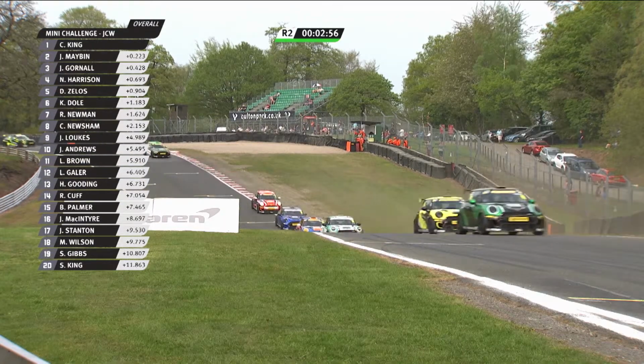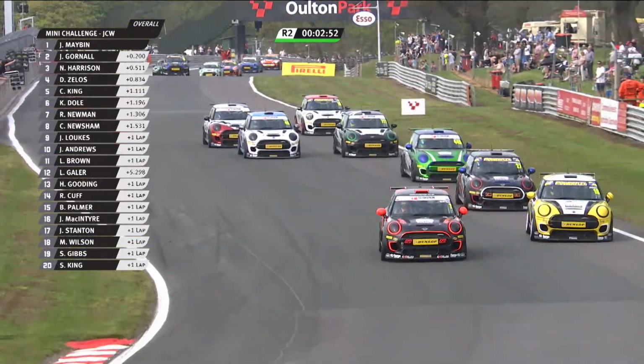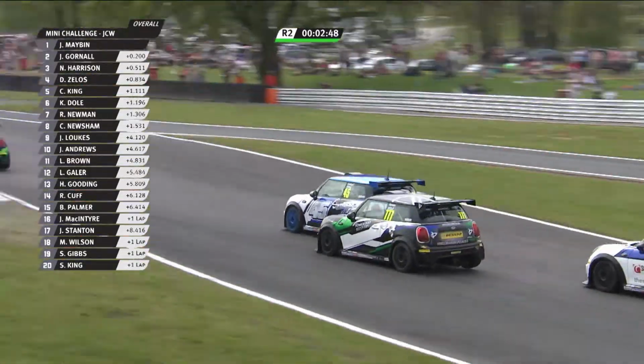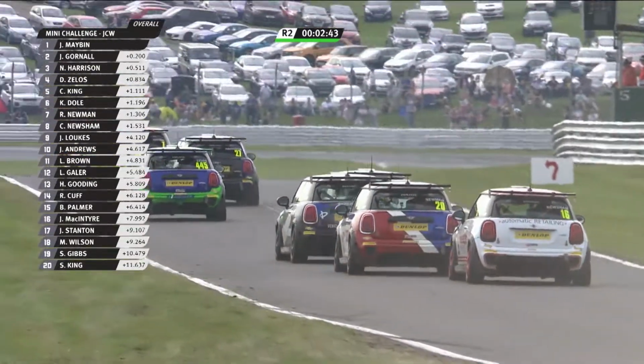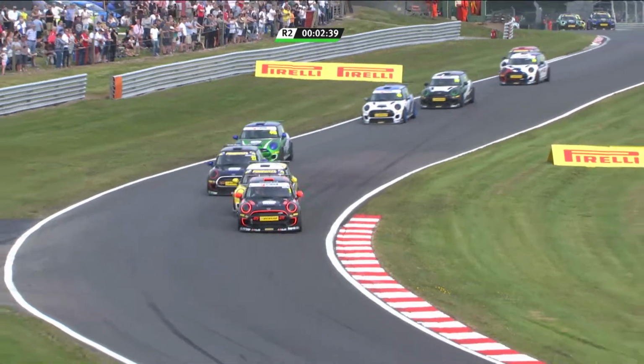What a shame for Callum King. He'd driven a brilliant defensive race until that point, but Jack Mabin has gone through. Now, can he fend off James Gornall, who has been the 4th man all weekend long? There's Callum King, who eventually wrestles his way back in line just ahead of Keenan Dole, so he will be 5th position by the looks of it. But he's got a bit of a gap now to the leading 4.